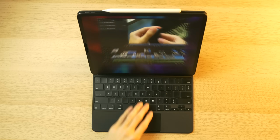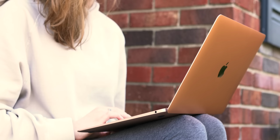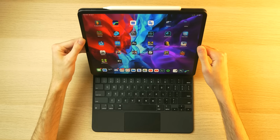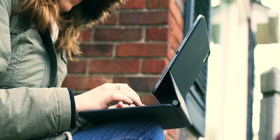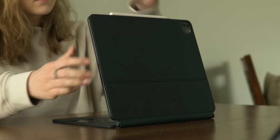But let me get into the more controversial bit, I guess, here. Let's talk about why this setup does not replace a laptop. Number one, it just isn't balanced the same way here. I mean, laptops have lighter displays and they have more of their weight in the keyboard part, like it makes for a better laptop experience. When you have this in your lap, it feels like the iPad Pro is going to tilt forward, and they even added weight to the keyboard to counteract this, but still, it's not quite the same experience.